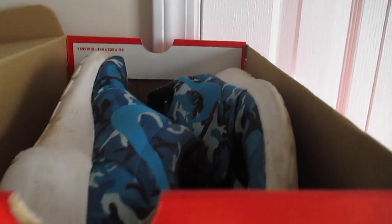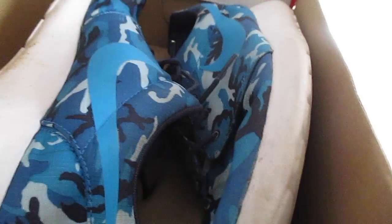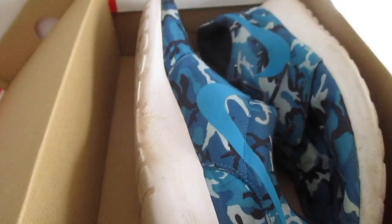Like Roshes, what you should be aware of is, that's what I hate about Roshes, the white part, the white styrofoam. I don't know what this material is, but they crease, and also they're white. The only ones that don't have white are the all black ones, all red ones, all blue ones, just all one color ones, you know. But yeah, just be careful. And what you can do to clean these up is put some bleach on them. Use some bleach to clean them up, and you should be straight.